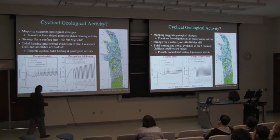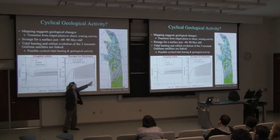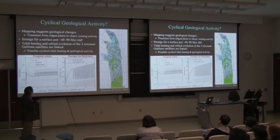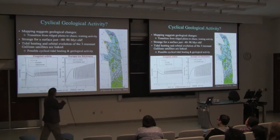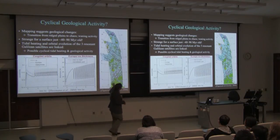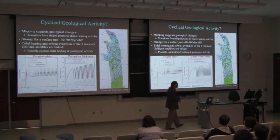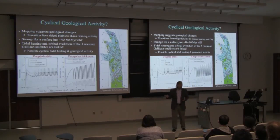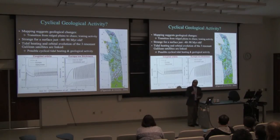So Europa may go through phases where the ice shell is so thin that it makes ridge plains and can't convect. And then its ice shell may thicken up to the point where convection kicks in. And then later it thins again. So we may just be coming off a cycle of a lot of activity at Europa, and we're in a waning portion of activity, which will pick up again. So that gets to the issue of, are cycloids active today? Well, maybe, maybe not. Maybe the ice shell is too thick today, and it's in a convective phase instead.